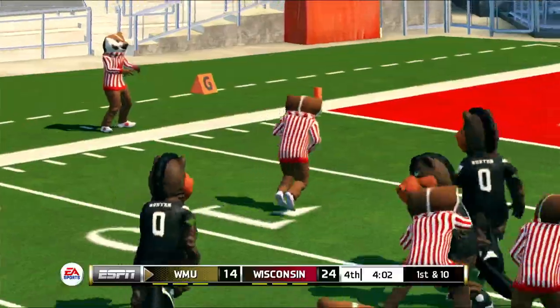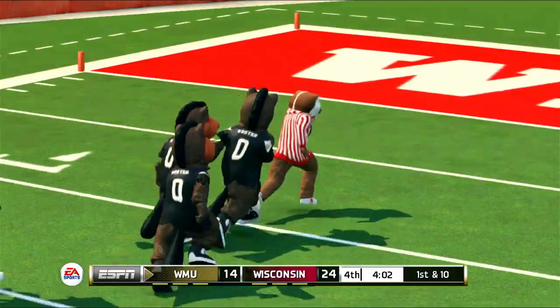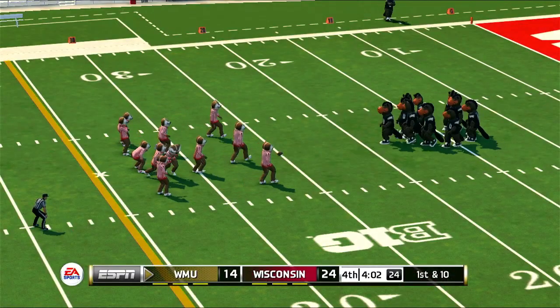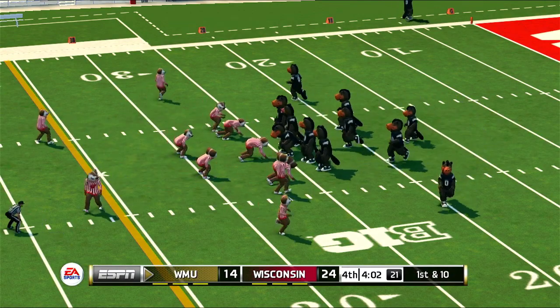This is my kind of game. We're getting a chance to see so many touchdowns. I just wonder if this offense can continue the flow that we've seen from the previous three series. So now both teams come trotting back out onto the field.